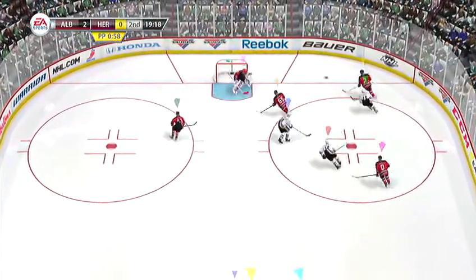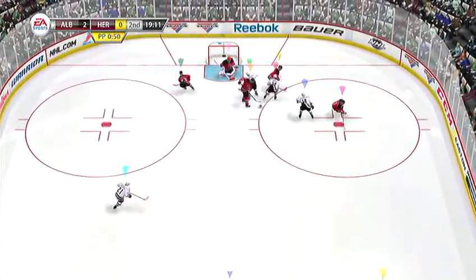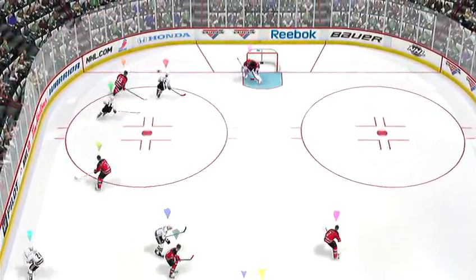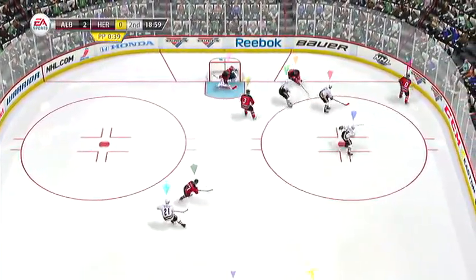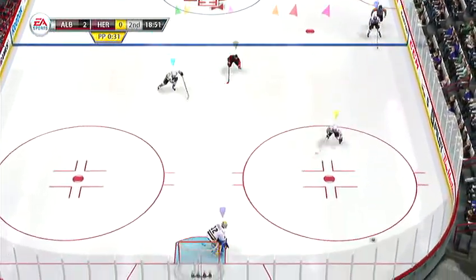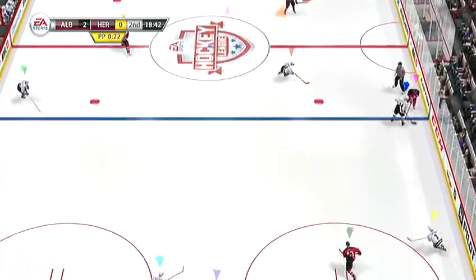Puck carrier doesn't have it anymore. Good poke check. Chance to clear. That puck along that blue line. He finds a handle. That'll keep this offense going. He's got it. Jones. Power play opportunity almost gone.